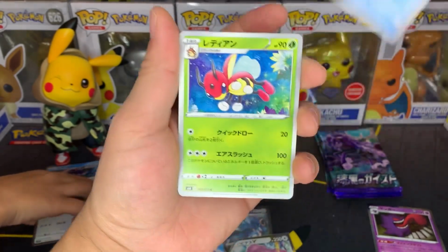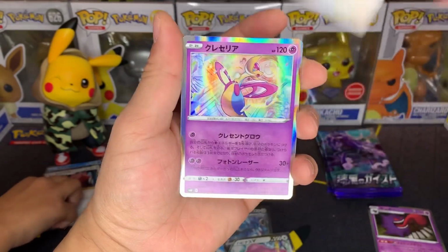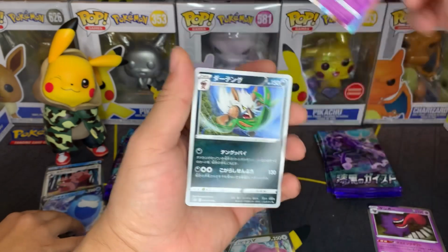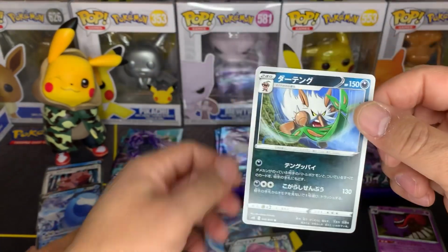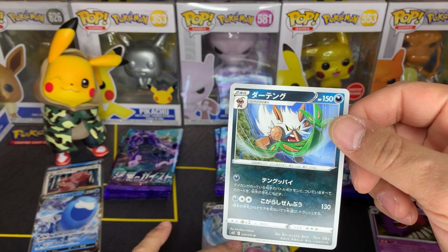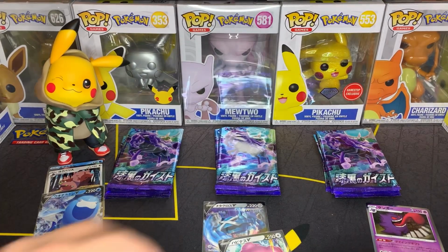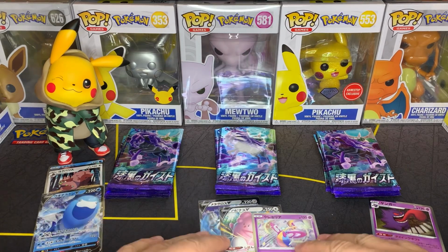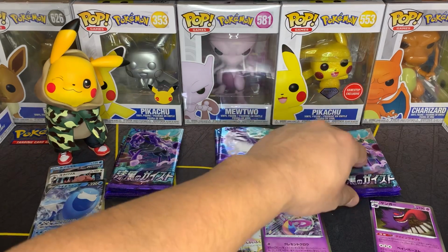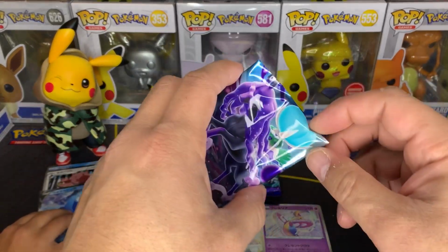Castform Rainy. Lillie, I think. Scovillain. We have a Cresselia. Pika Papa just when his back's against the wall. And we have a, what is this guy's name? I know his name. His name is Scrafty. Scrafty. There we go. Okay, Pika Papa's got his nice little three hits there. And Pika Mama is going to get her first card. And I think it's going to be a VMAX. I'm calling it right now.